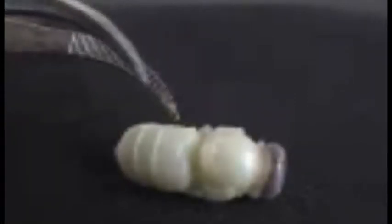As you can see, this pupa is developing eyes, antenna, tongue, and legs. Well, it was.